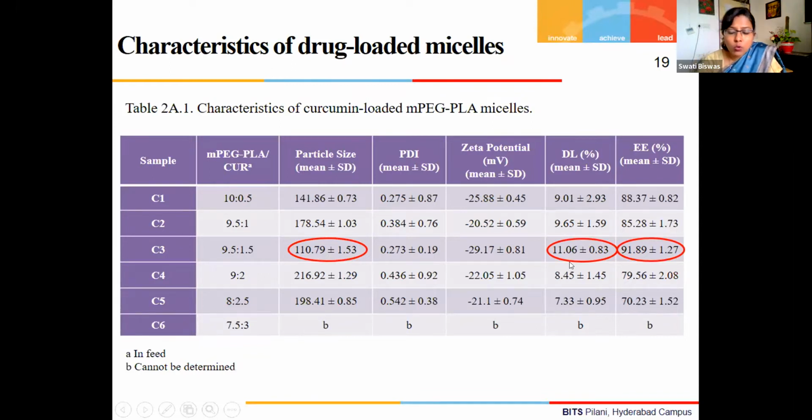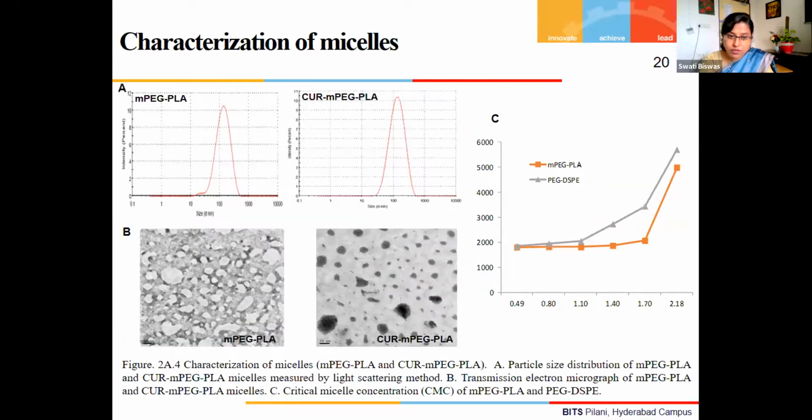So always when we work with the polymeric systems, we see that the drug loading is high compared to the liposomal system, where the drug loading is very low. And encapsulation efficiency has also proven to be high for curcumin in MPEG PLA micelle. So it indicates that the curcumin has strong affinity with the polylactic acid, which is not causing the release very quickly. So we get the highest encapsulation efficiency.